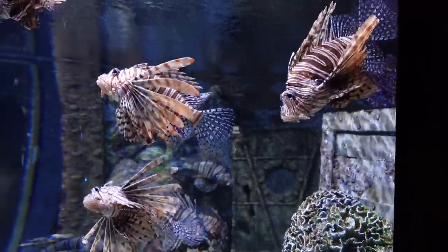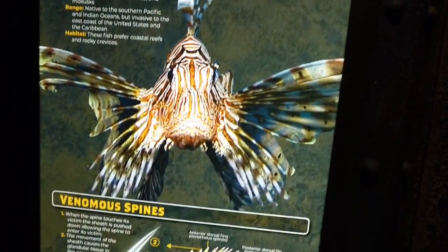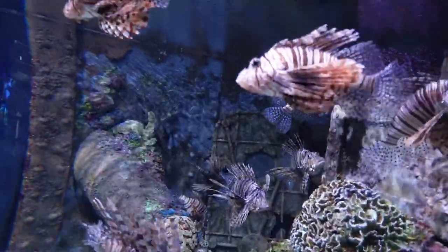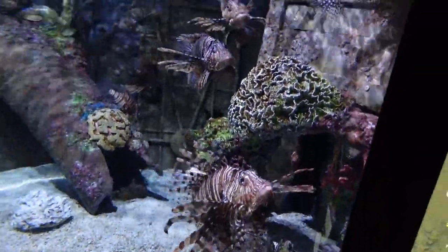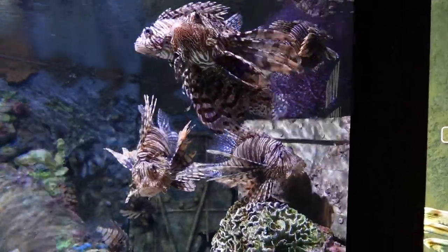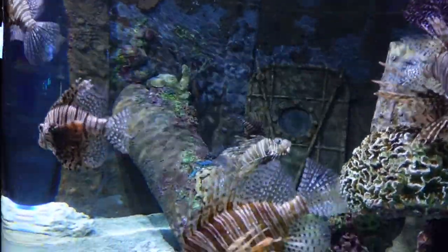And we got this awesome tank of lionfish here. Who lives here? The red lionfish. And it's got venomous spines, so don't touch the spines. These guys will send you to the hospital. Pretty cool. Enjoy some lionfish.